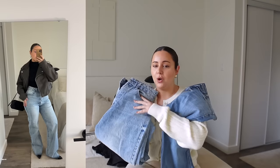To show you guys the big difference, this is in a size 5 because it is a stretch jean. This is in a size 9, so two sizes up. So just keep that in mind, and this is where I like to show you guys different options because they're just going to fit different.